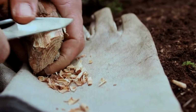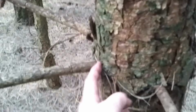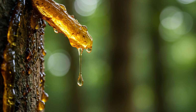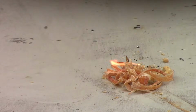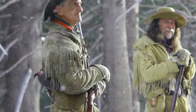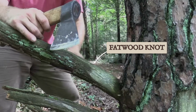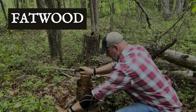Fatwood is the resin-saturated heartwood found in dead pine trees, especially at the base where branches meet the trunk. This wood contains so much pine resin that it is essentially solid fuel. It ignites easily, burns hot, and stays lit in conditions that would extinguish normal kindling. Mountain men would locate a dead standing pine, cut into the base near old branch knots, and extract chunks of this amber-colored wood that smelled like turpentine.